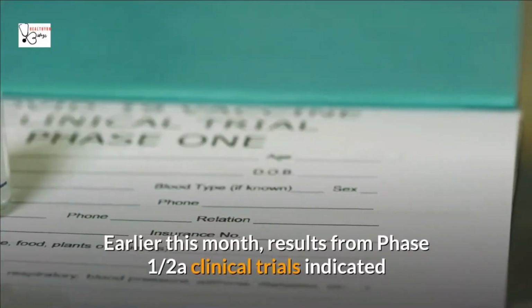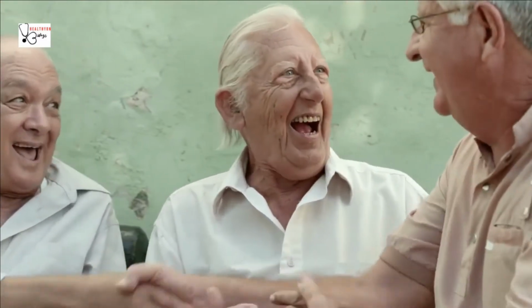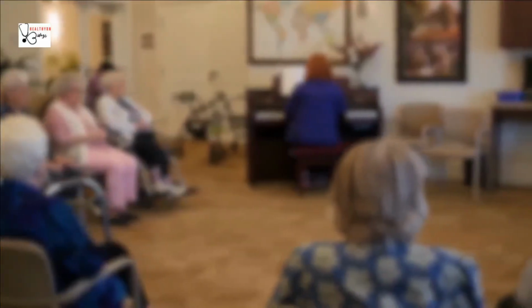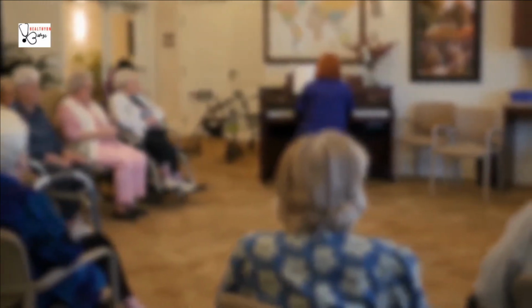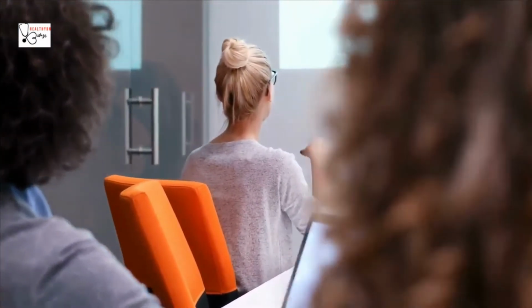Earlier this month, results from Phase 1/2 clinical trials indicated that the company's vaccine induced immune responses against SARS-CoV-2, the virus that causes COVID-19, in both young and elderly participants. Johnson & Johnson randomly assigned healthy adults between the ages of 18 and 55 and those 65 and older to receive either a high or low dose of the vaccine, or a placebo. A select group of participants in the 18 to 55 cohort received a second dose of the vaccine. In total, the trial included 805 participants.